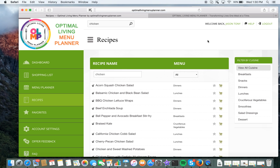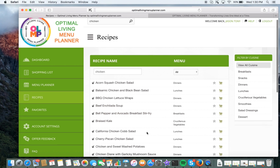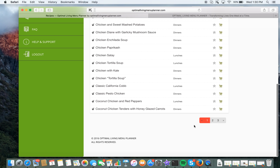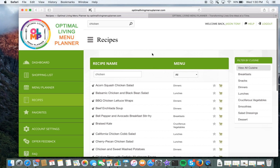So that's how we used to do it, right? We open up the fridge. We go, gee, I don't know what's in there. They can have chicken salad, barbecue chicken, beef enchilada soup. They could also make that with chicken, which is why that's there. There's so many different things. California Cobb salad, chicken satay. It just goes kind of on and on. There's 3 different pages here. So if you're going through and like, gee, we have fish, what do we want to look at? It's super easy to go through that.